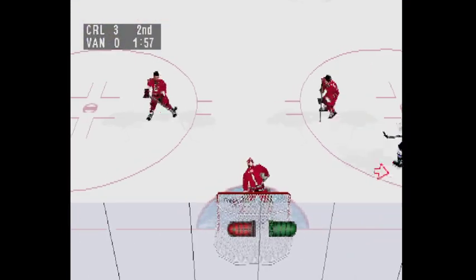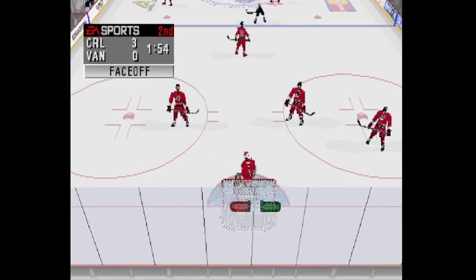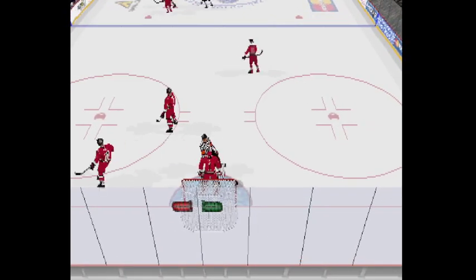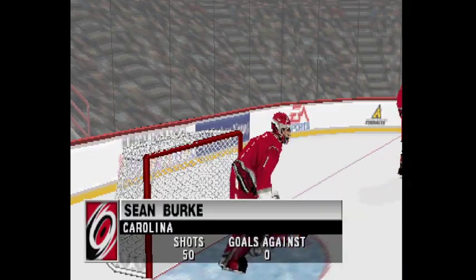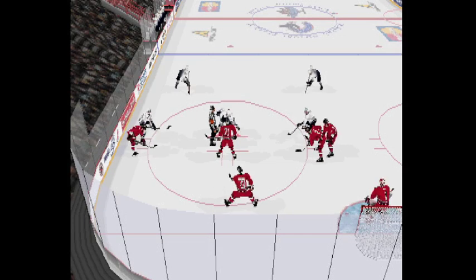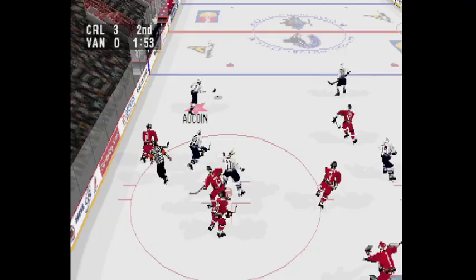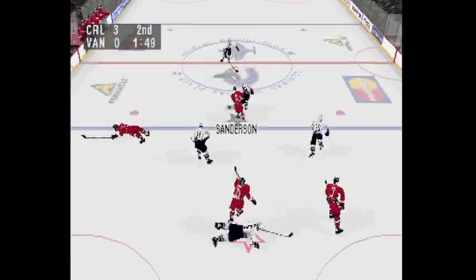Ledyard winds up. Just 2 minutes to go. Burke hangs onto the puck. Burke knows how to keep him out. Oh, but has he been a busy boy today? They move into position for the faceoff. They drop the puck. The Canucks win the faceoff.